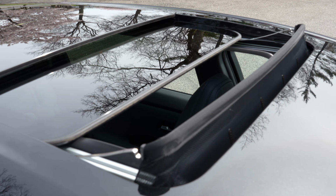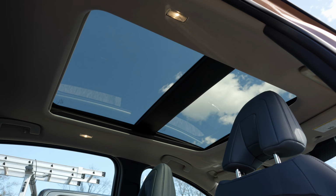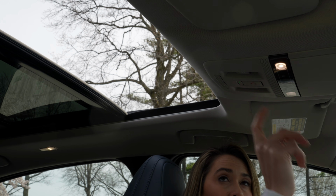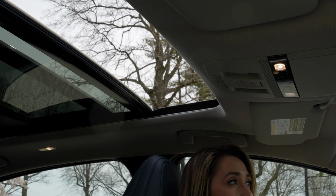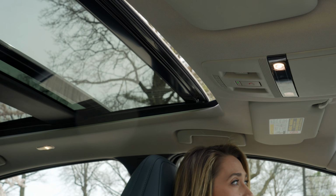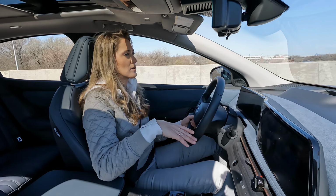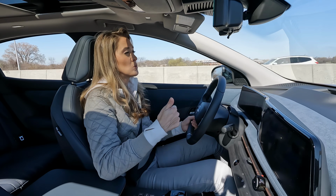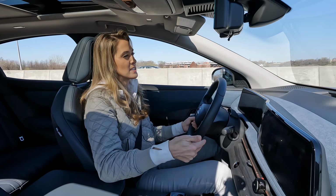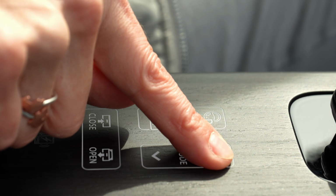A lot of the competitors have a fixed glass roof and it provides a lot of sun in the cabin, but it doesn't give you the flexibility to open it up and get some fresh air or have a power shade that completely blocks out the sun when you don't want it beating in. This Ariya has 4 different drive modes. I have sport mode, standard, eco, and snow mode. So to adjust those, you just press the button on the console here.